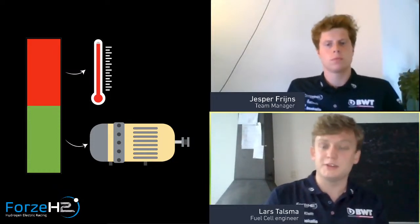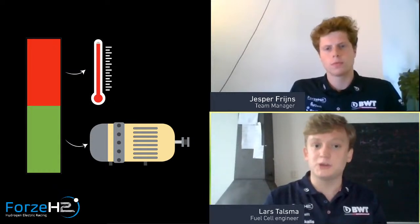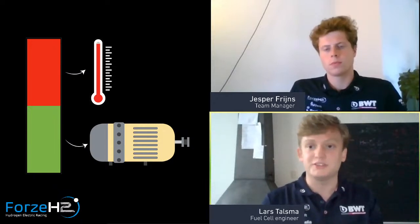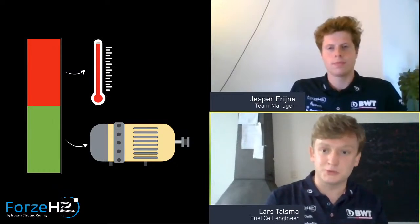This means that if we're generating 200 kilowatts of power with our fuel cell stack, we also need 200 kilowatts of cooling. Other components in our car, such as the electric motors and the DC-DC converter, are also non-perfect, meaning that those components also need a cooling system.